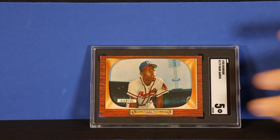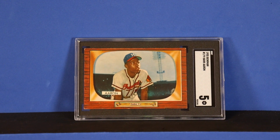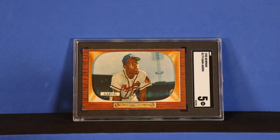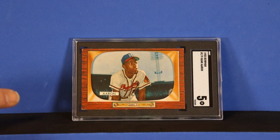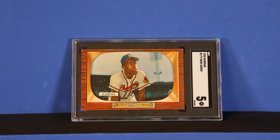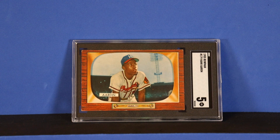1955 Bowman. Hank Aaron. Incredible card. Milwaukee Braves. They didn't put Aaron in the 54 Bowman set, so this is his first Bowman card. Yep, first Bowman card of Aaron. Half the people I talk to think this is a terrible design, and half the people I talk to love the design. It's almost like the 62 Woodies, whether you like them or not. But the people that like them, they love them. I think it's beautiful. I think it's great.